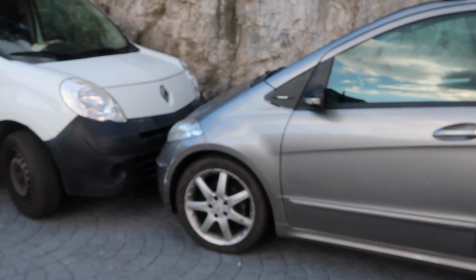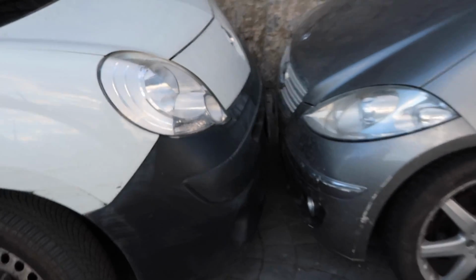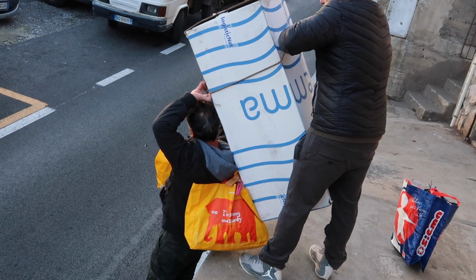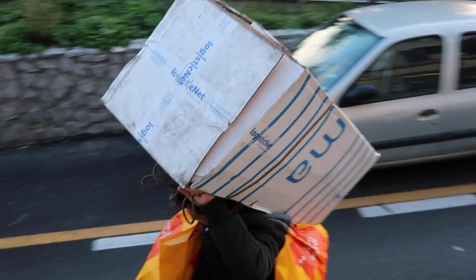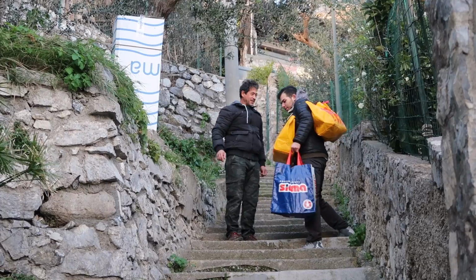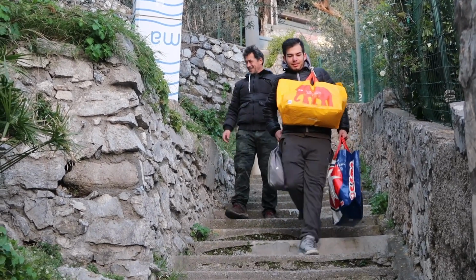And just as we were leaving, Carlo was admiring the parking skills of this white van that has a ton of space behind it, but it's decided to park that close to our car. And off he goes. Change of plan. It was too much for him. His legs were trembling, so Tommaso's carrying all the heavy things down.